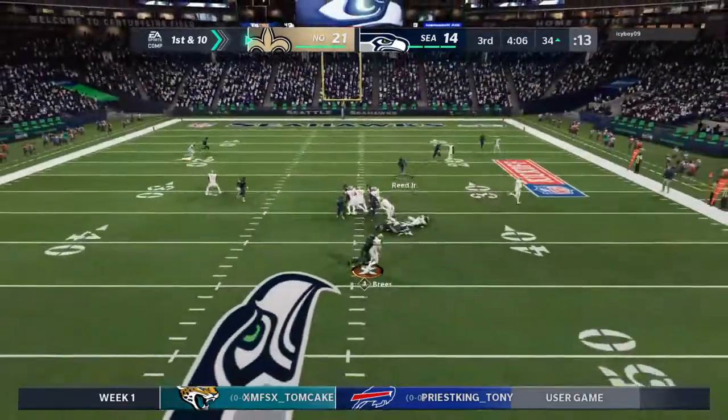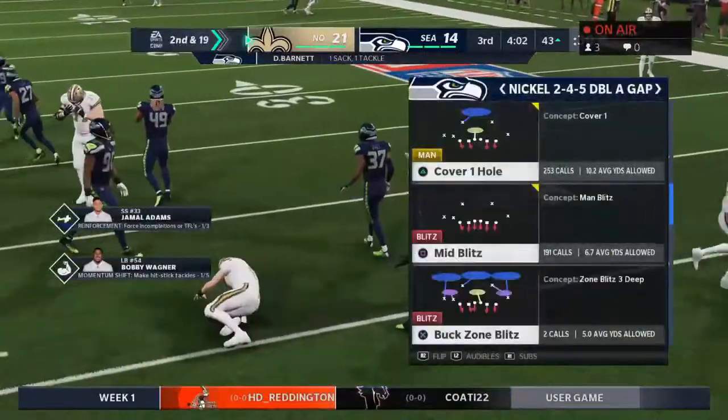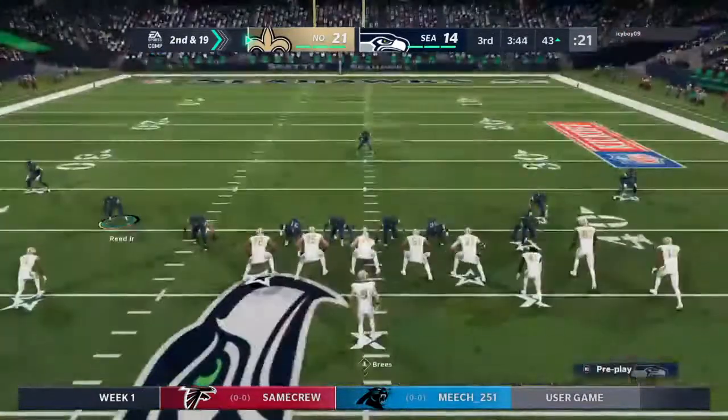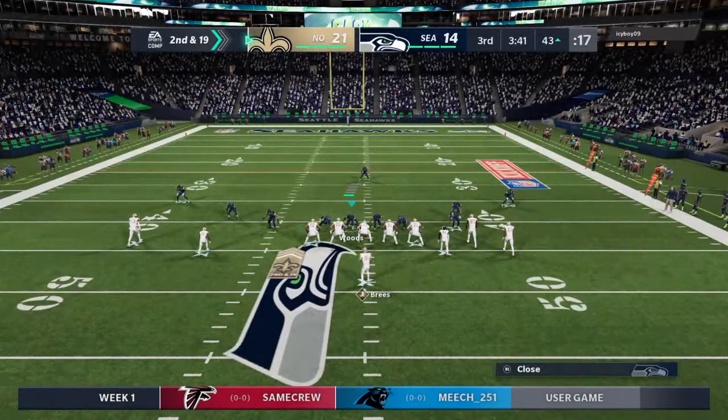Now Breeze. Blitz coming, and down he goes. Derek Barnett able to maneuver in for the sack. Well, they go play fake. The problem is nobody was faked out. And when no one's faked out, what's the end result? Quarterback gets hit.